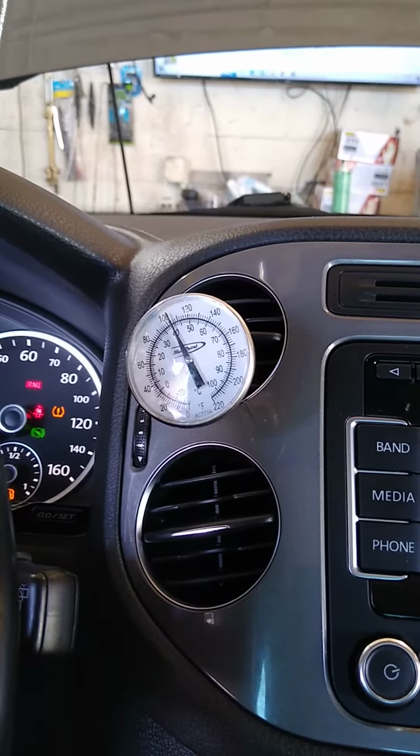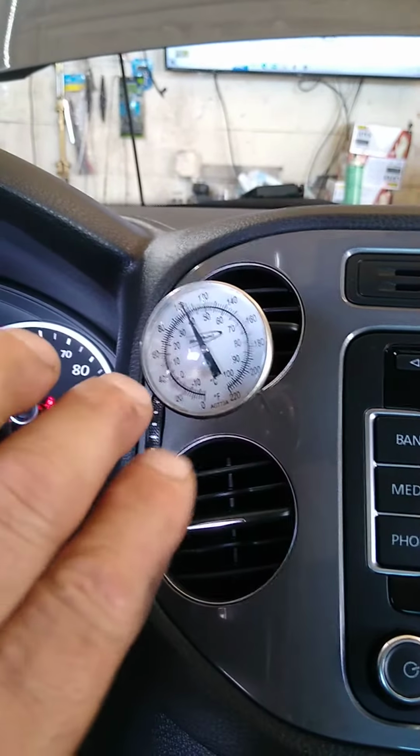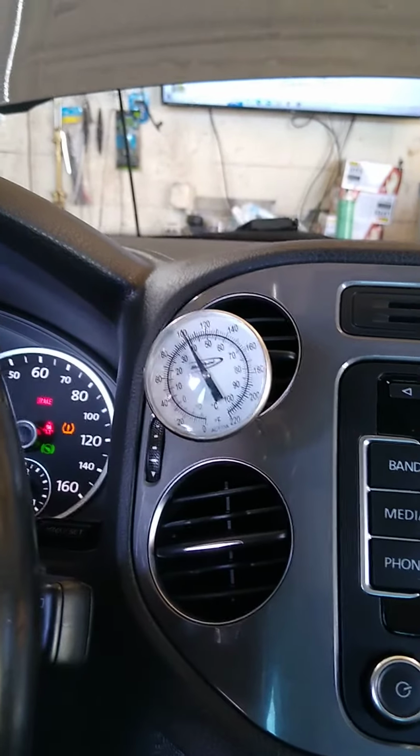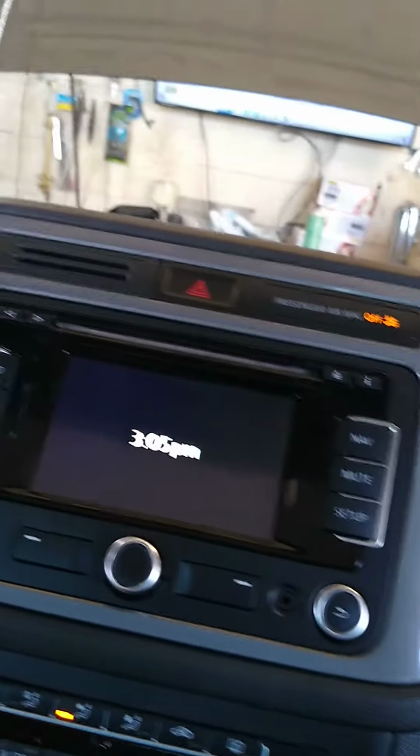See, it's cooling the heater core off. So the heater core is restricted or clogged. So that's all I need to know.